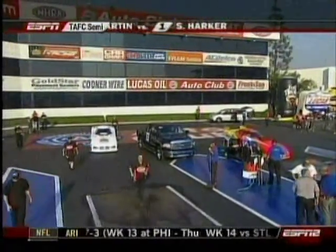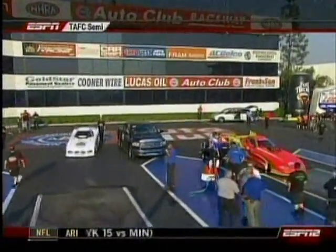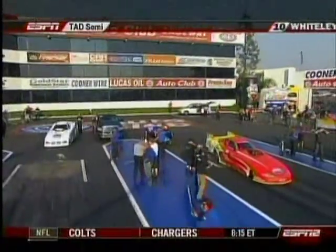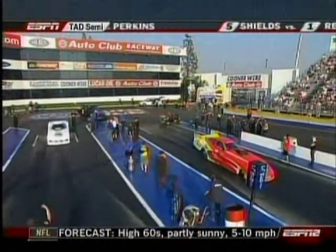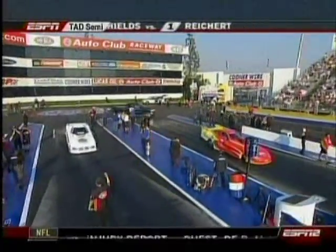Now they're going to see if their dad can get his way into the finals, where he will race Mick Snyder. And that, of course, is the orange and yellow machine getting ready to do the burnout over in the left lane. Bobby Martin and the Parker gang have their car back, and they get a lot of credit for doing that.